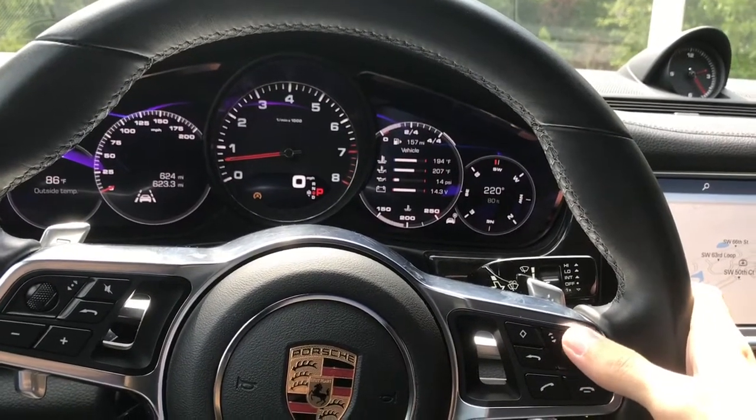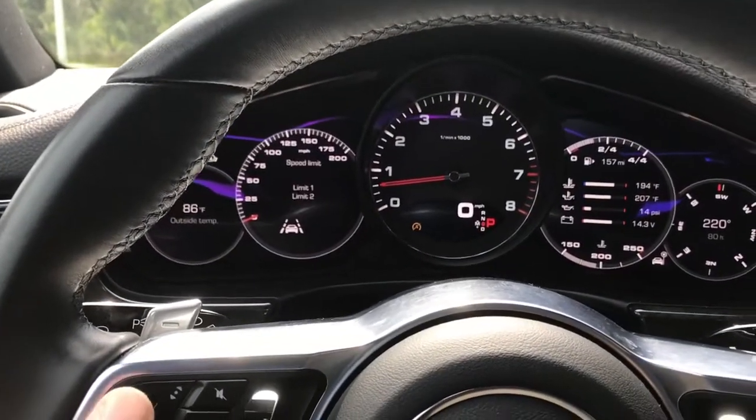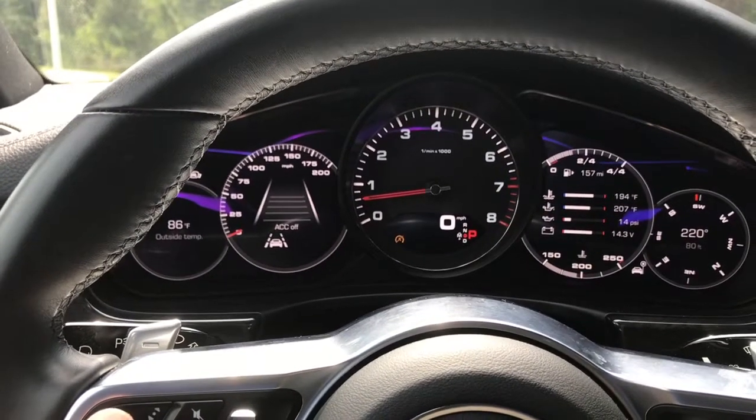There's our vehicle information page. So it's a really cool little page. And we even have a little digital one on the left-hand side of the road. And here's our speed limit warning. Here's our trip computer. So we saw there's our active cruise control.